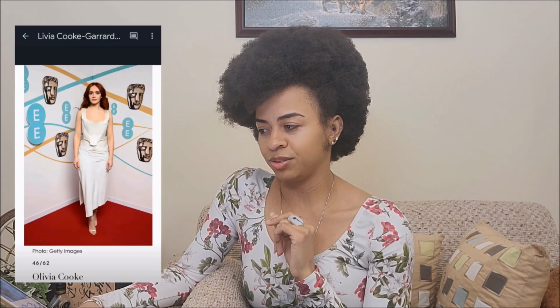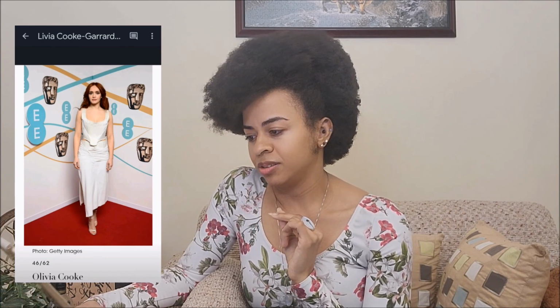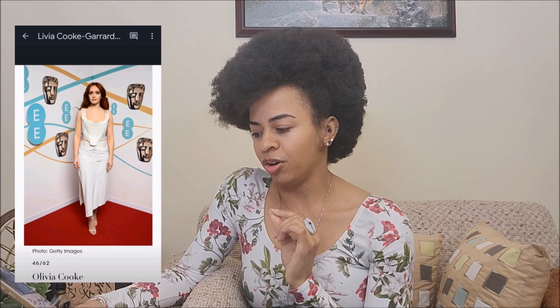Now we have Olivia Cooke. I could not find who she was wearing, but I did see she's wearing Gerard jewelry. Which, I mean, I just see the ring on her finger.